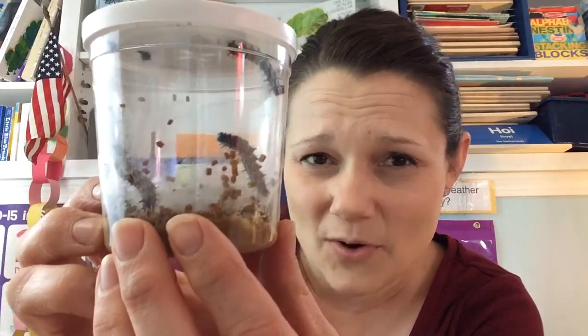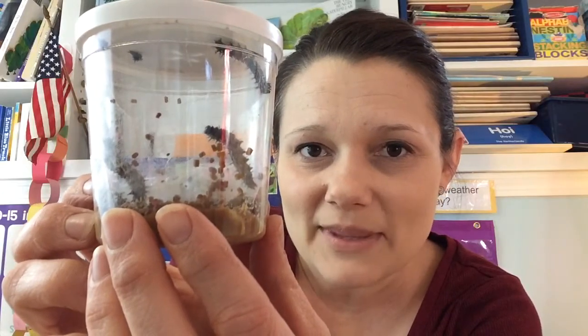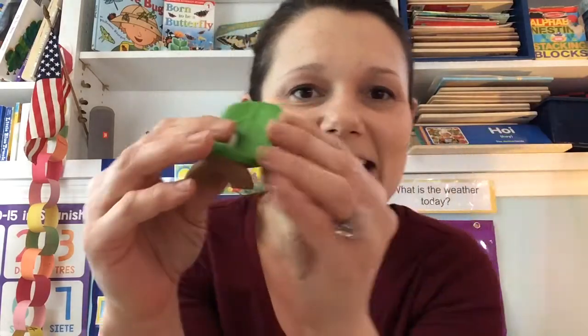These caterpillars didn't always look like this. When they were first born, they looked a little like this, a little tiny egg on a leaf. It was much smaller than this tiny little egg, but it looked kind of like that. Then out of this egg hatched a caterpillar, like those. But soon those caterpillars will turn into something else called a chrysalis or cocoon. Let's learn more about that.